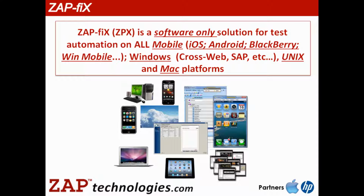ZAP Fix allows test automation on all platforms, which includes mobile and real operating systems such as iOS, Android, BlackBerry, and Windows Mobile. Also Windows-based applications that may be applied for cross-web, client server, SAP, and others, even Linux and Mac. So with ZAP Fix, you can develop a script on one client and play it on any other client, relative client on the standalone platform.